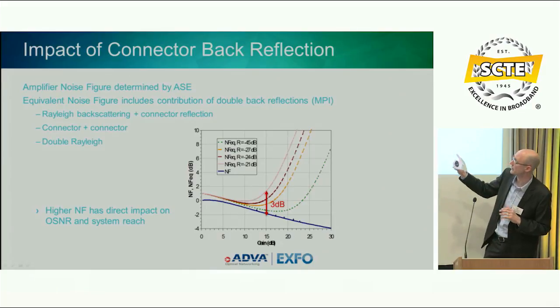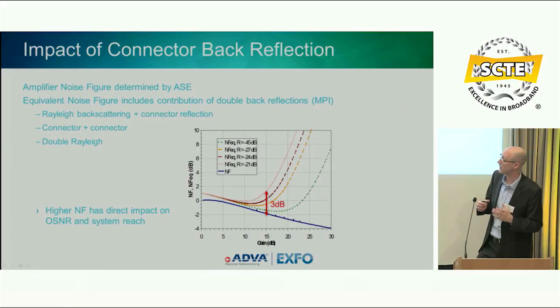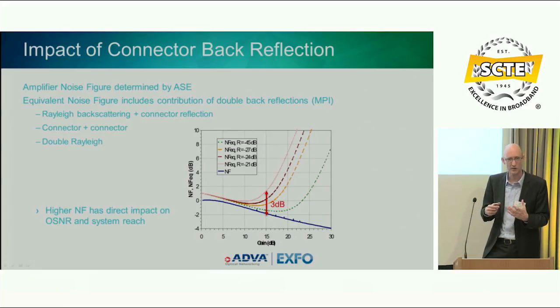And just to show this, we're using the amplifier noise figure as an indication of the quality of the signal. The main noise figure is determined by the ASE of the amplifier. And then what we have is the equivalent noise figure, where we've included the impact of the Rayleigh backscatter, the contribution of the double back reflections.